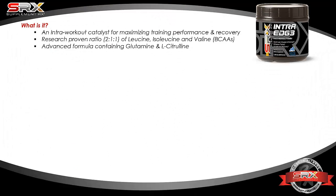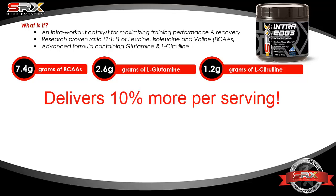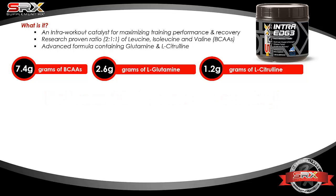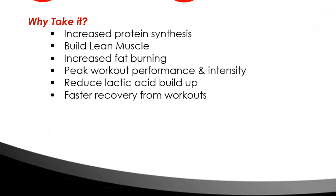Each serving is going to soak the body with 7.4 grams of BCAAs, 2.6 grams of glutamine, and 1.2 grams of citrulline. Now, this is important to understand because Intra Edg is 10% more per serving in grams than the leading intra-workout product on the market. Couple that with our purity and potency promise, you have a fantastic product for anyone's goals. And when you look at why you take it, it is because of the role of those amino acids that we just talked about. They can support our results whether we're trying to build muscle or lose fat.